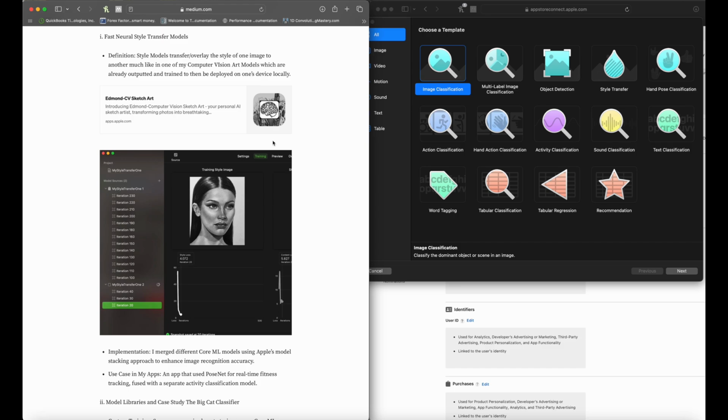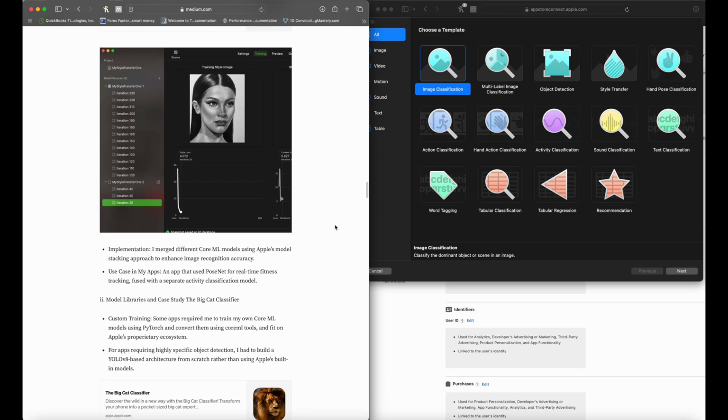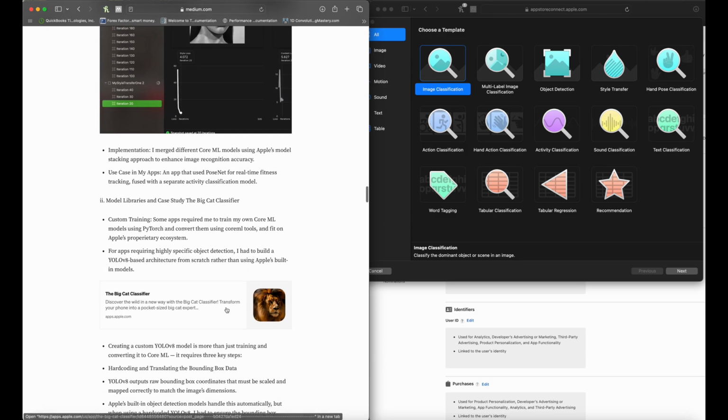It's just because people's present conception of it involves applying transformers and tokenization of data, large amounts of it, and then there's a bit of a dichotomy disconnect here and there when it comes to it, but that's another video to talk about. I talk about as well about creating an object classifier, the Big Cat classifier as well.